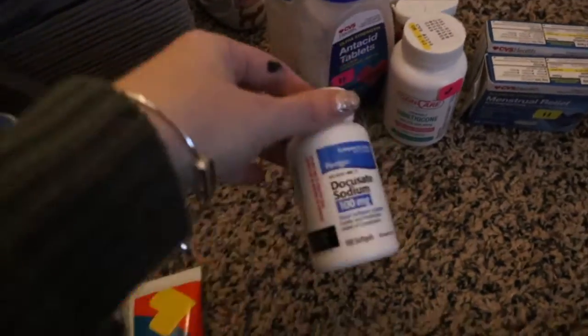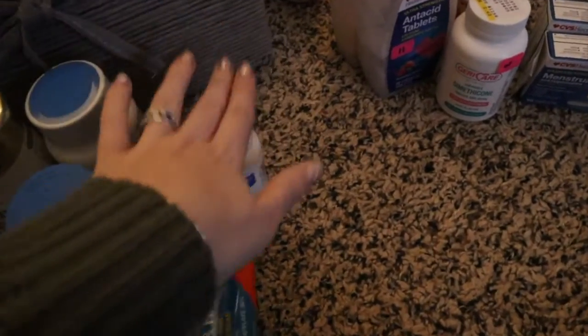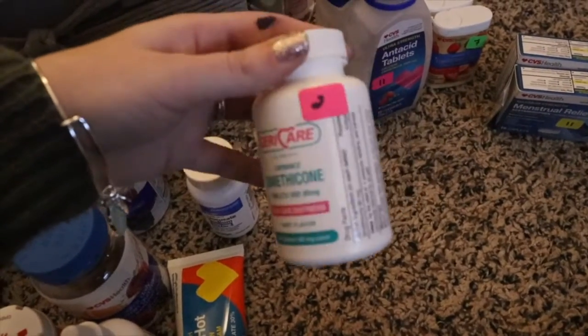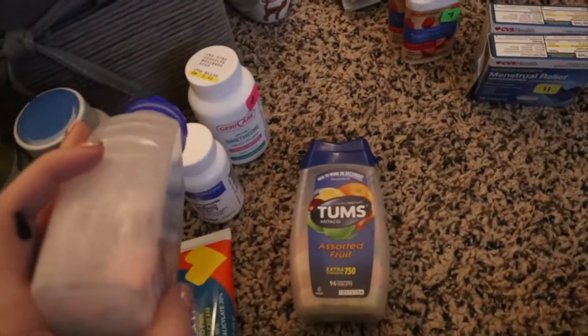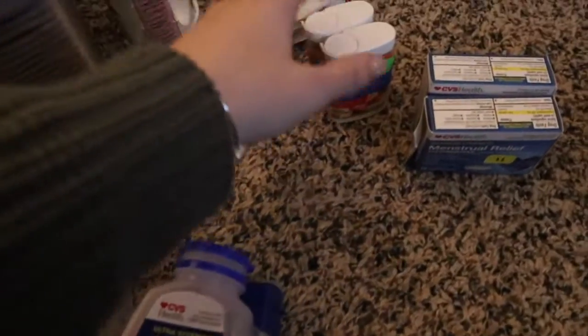Docusate, so with the medication I take, TMI, I have that on hand just in case. Simethicone, just in case, which I rarely use, but you never know. Antacid, my husband brought some home, so we have two bottles, but we use it here and there.